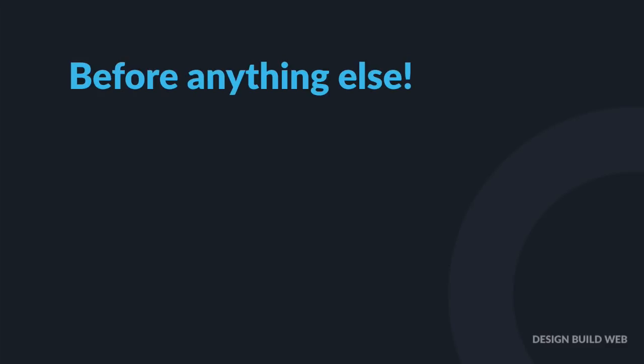And before we do anything else, there are three things you need to take care of. Number one, clear any caches that you might have running with caching plugins, and then deactivate those caching plugins or caching that you might have running on the server. You can turn it back on once this is all completed.